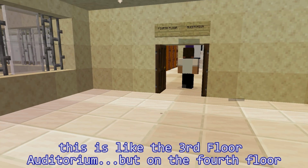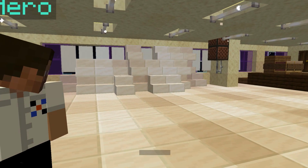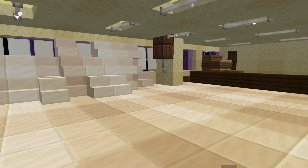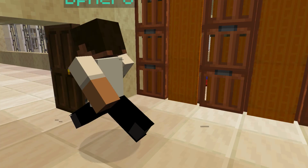Also on the fourth floor is the fourth floor auditorium, which is like the third floor auditorium, but on the fourth floor. So they lay out these chairs if you have performances and stuff. And you can fit an entire batch in.